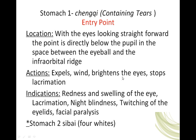Brightens the eyes kind of means sharpens the vision, right? So we see night blindness. And redness and swelling often can be signs of heat. And we talked about points on the Yangming channels being good at dealing with excess yang conditions, clearing heat. Okay. Stomach 2, Sibai, which means four whites, which relates again to clearing, brightening the eyes, and clearing redness from the eyes, so that the four corners of the eye, the whites of the eyes, are white and not red.